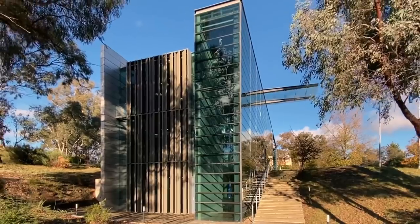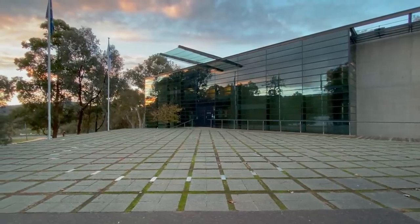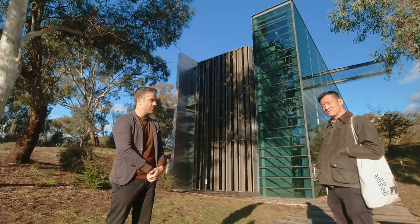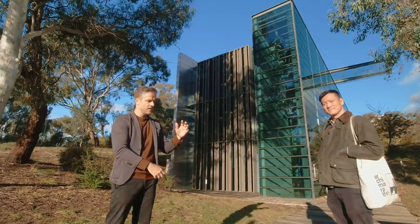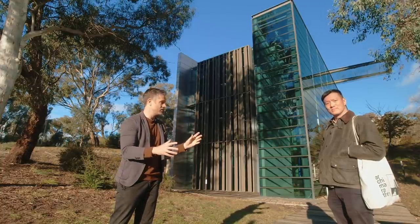We are at the Embassy of Finland in Australia, a building that I've been to a couple of times, but I've never been inside. You've been inside and led a tour through there, so Kev's going to show me around. With the help of the Embassy staff. Yeah, thank you so much to the Embassy staff. They've been amazing. What is super exciting about this one, other than it being a remarkable building, is it's a remarkable attitude from a client.